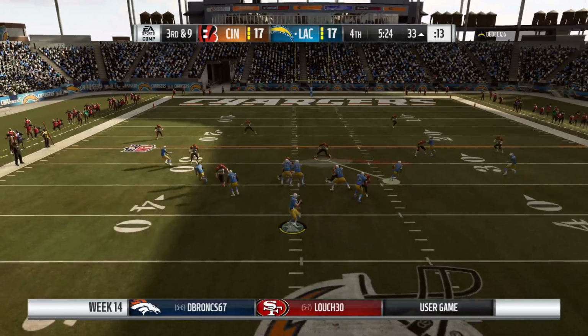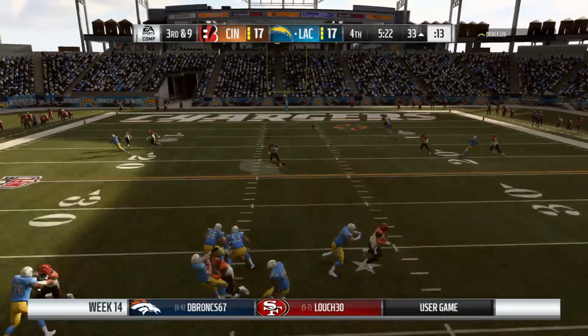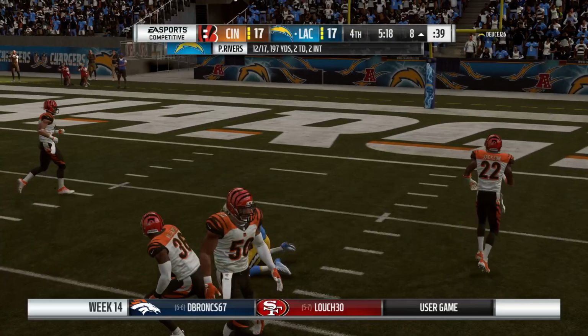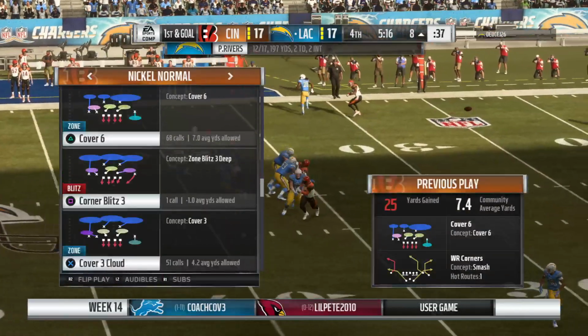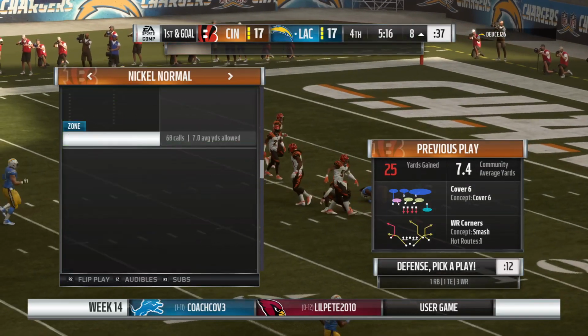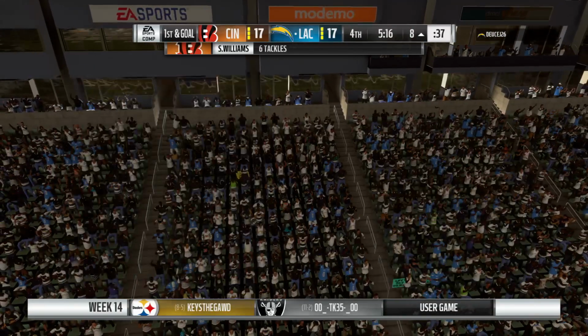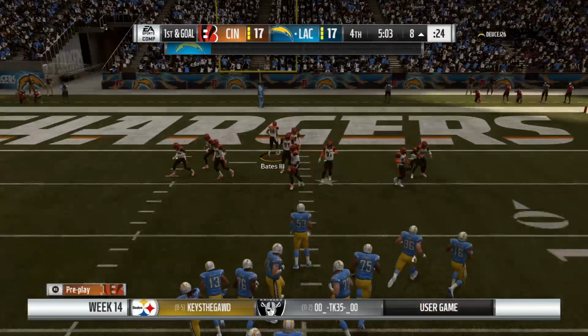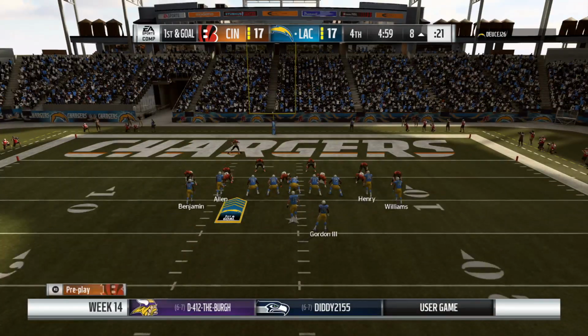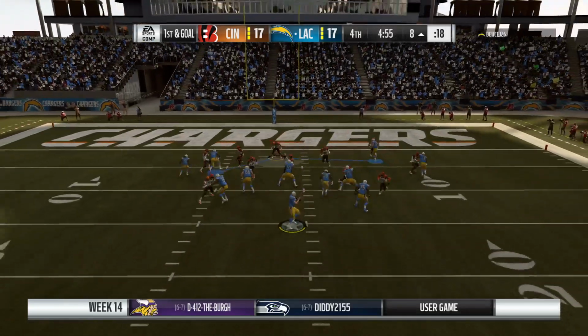On 3rd down, Rivers gets it to Benjamin. It's caught. They're able to convert on 3rd down, and that sets up a 1st and goal. Well, we know he's got the speed there. He needed the speed and the hands. A great catch. And because of that speed, you have to respect it as a defender. So you have to either play off or make sure you're somehow in contact with him, and he's able to do exactly what you said.